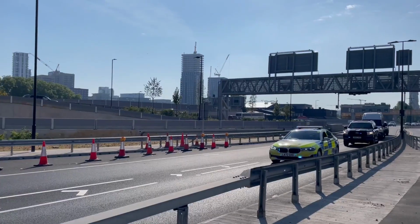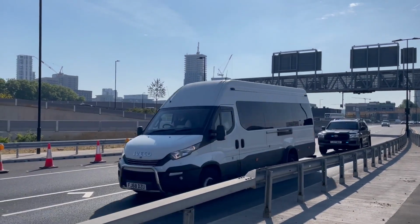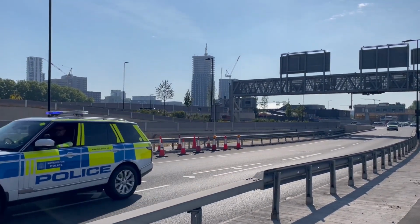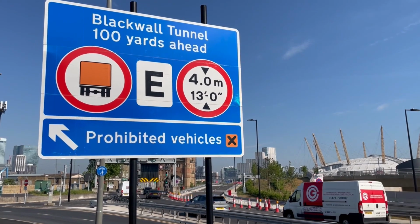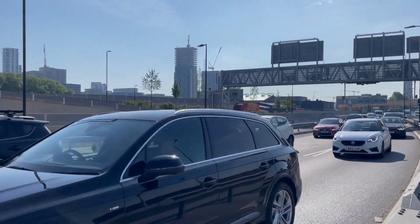Now, of course, all this comes with a caveat that it doesn't take much for delays and gridlock to occur. It can only take a minor shunt between vehicles or somebody breaking down, and all of a sudden you've got tailbacks. There have been recent local reports saying traffic has been stacking back all the way to the Plumstead Blackheath turn-off at the sort of southern end of the A2.